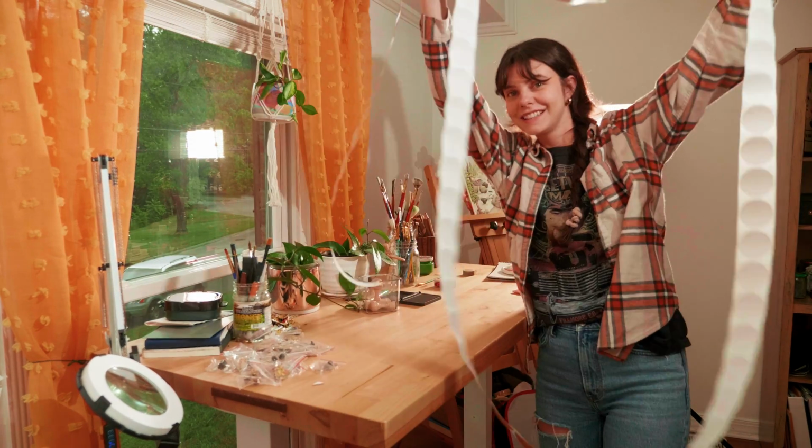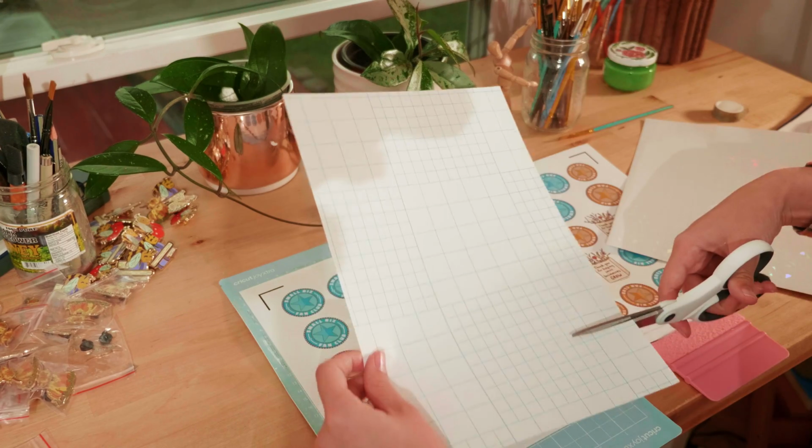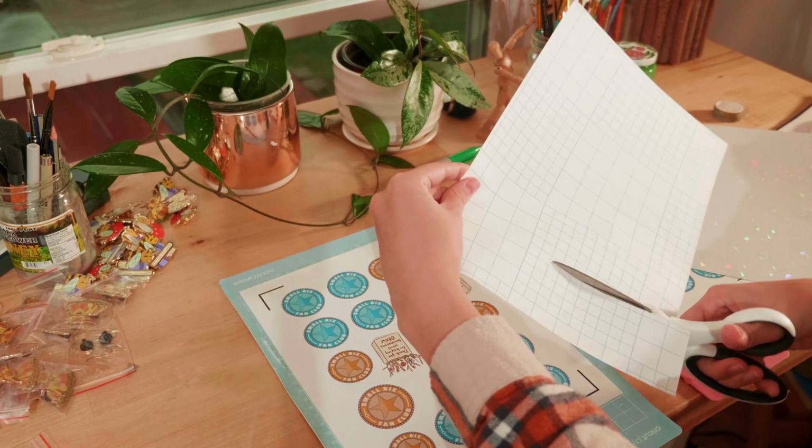Moving on, I wanted to stock up on my little freebie stickers, so I printed a few sheets of these out and used some of my extra holographic laminate that I had laying around to give them a nice shine.